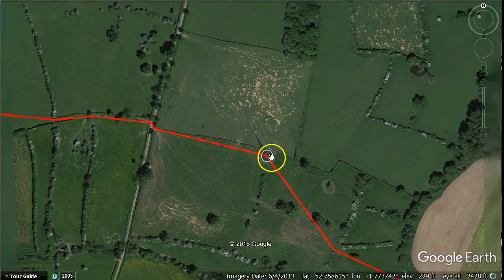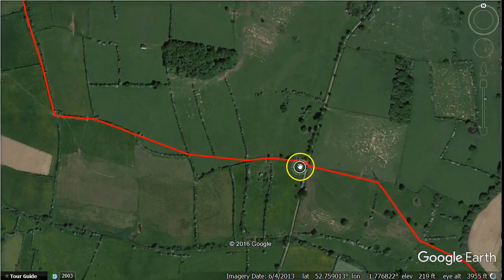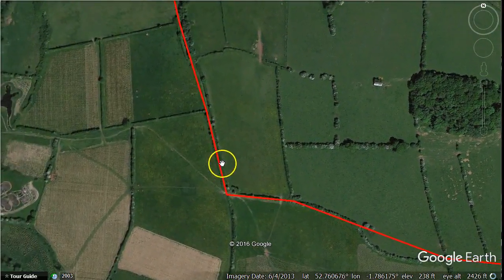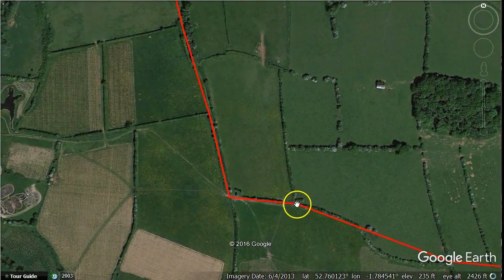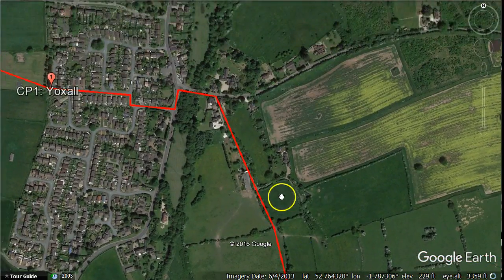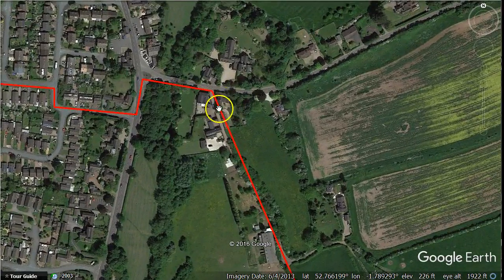So when you hit that pylon, you turn left and head along to Little Country Lane, a very brief right then left, and then you're continuing to head across all of these fields. Again, it's a fairly well maintained path, stiles in between each one of the field boundaries, and ultimately you will emerge onto the main road by a little black and white house here into Yoxall. This is the Crown Inn pub there.